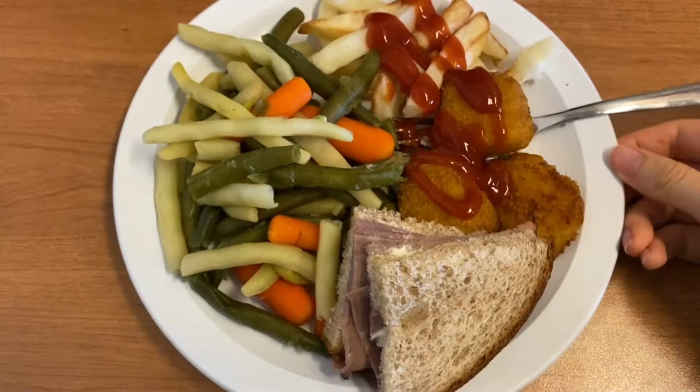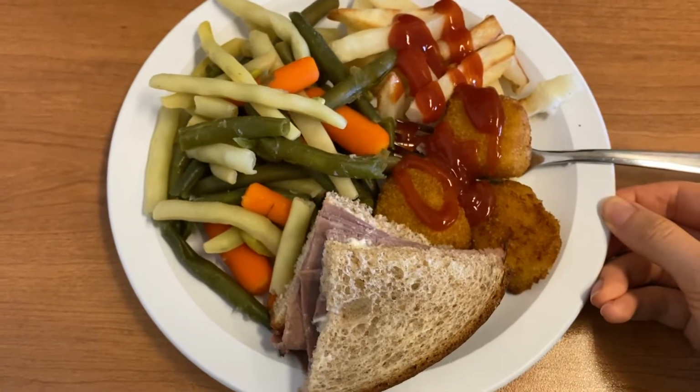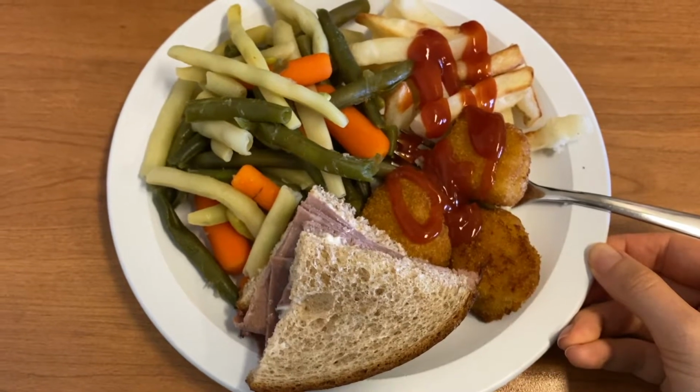Working in long-term care has actually really opened my eyes in terms of what foods I choose to eat. Hey everyone, today I'll be showing you what I eat in a day as a dietitian in long-term care. It gets a little bit eye-opening, so stick around.